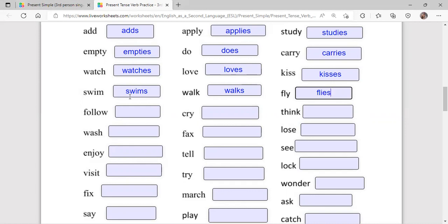What about follow? Follow quiere decir sigue. Follows. All right. Next, cry. There is a Y, and before the Y, there is a consonant. So we say cries, pero ahí le tienes que cambiar la Y a I latina. ¿Por qué? Porque cuando hay una consonante como Y y antes del Y hay otra consonante, le cambias la Y por I latina y le agregas ES.